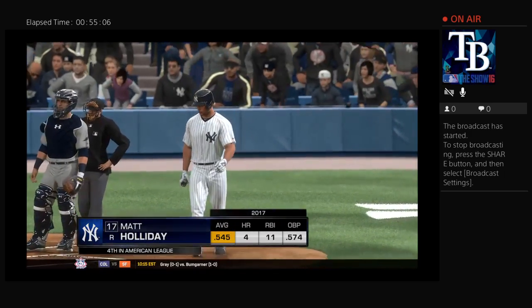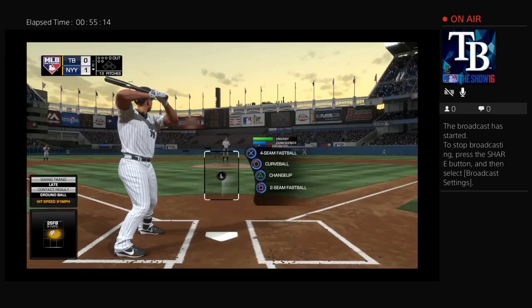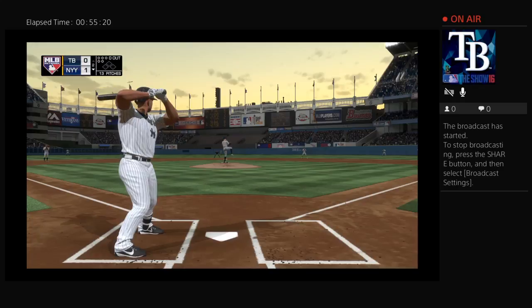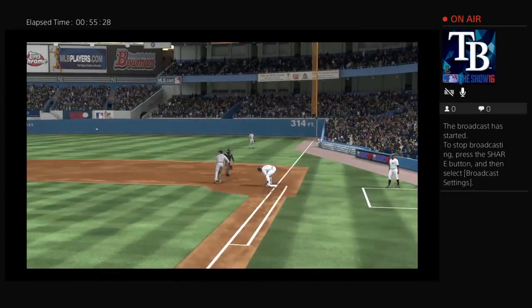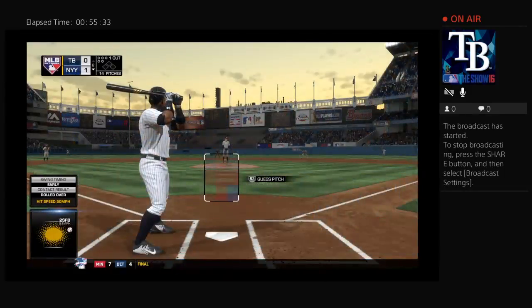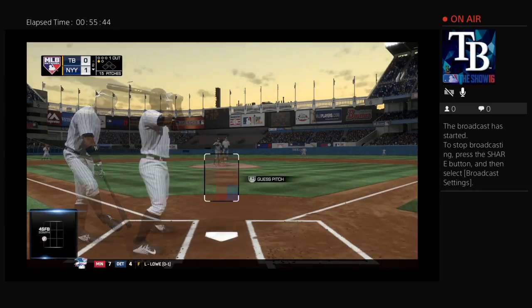Matt Holliday standing in now as he begins this one as the 4th leading hitter in the American League. Matt Holliday. Here's a little chopper up the middle. Throws in time, and that's out number 1. Well, let's take a look at the Rays defense, brought to you by Majestic. And behind the plate is Wilson Ramos. Great hands, quick feet. He's really becoming one of the best catchers in the league right now. Defensively, that is. And they go right after him on the inside corner for strike 1.